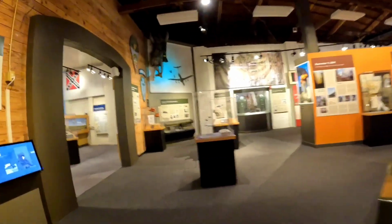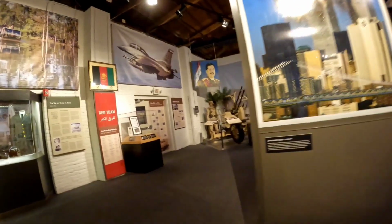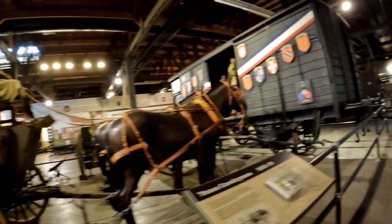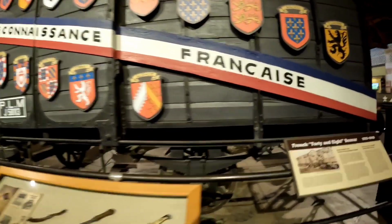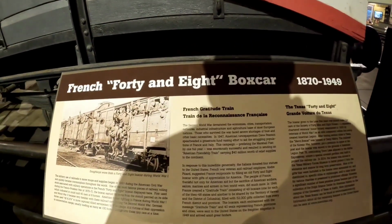Yeah, we're gonna walk inside real quick. I think there's one more area. Model wagons. I think there's one more area over here. This is right here. Boxcars used to transport the soldiers during World War One.